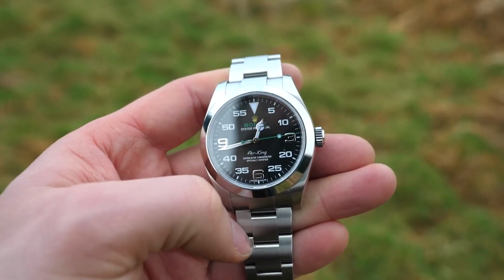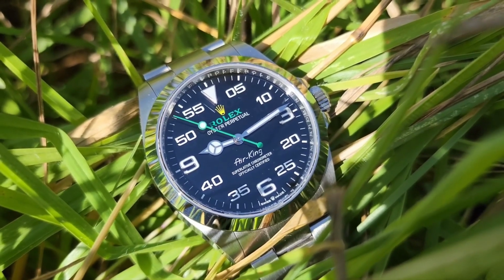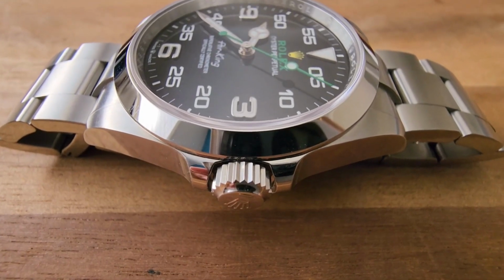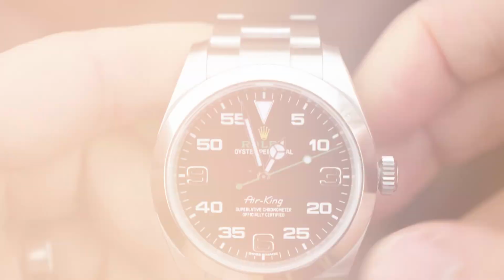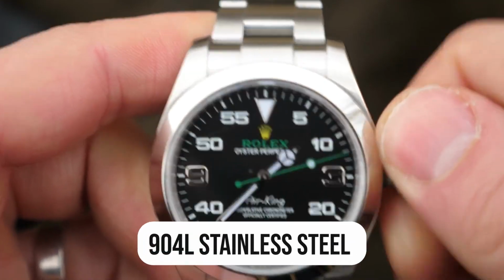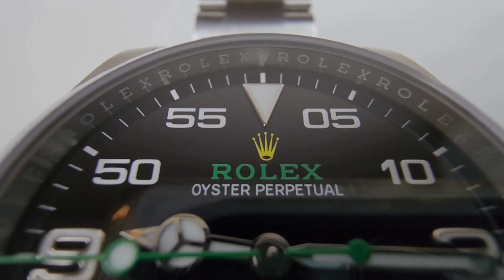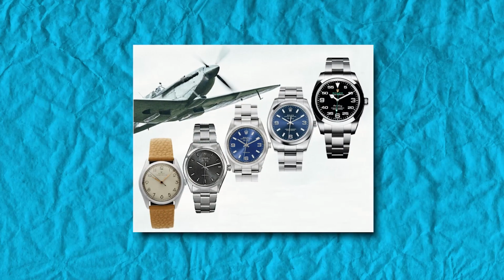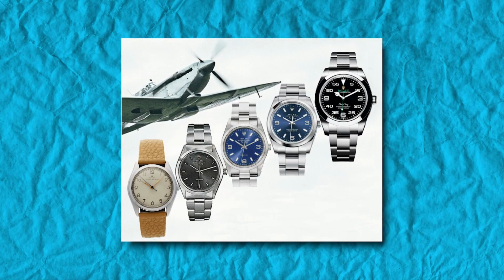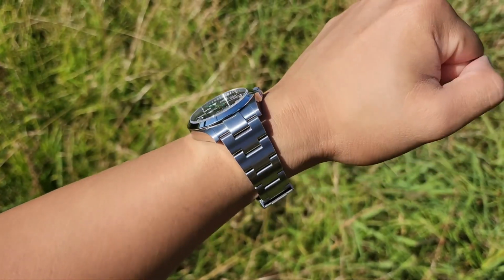The Air King has an oyster case and a sapphire crystal, just like the other watches on this list. It also has a screw-down crown and is water-resistant up to 100 meters. The case is made from a solid block of corrosion-resistant 904L stainless steel and is available in either stainless steel or yellow gold. The dial is available in a variety of colors and features applied hour markers and a simple clean layout that is easy to read.